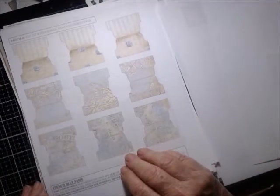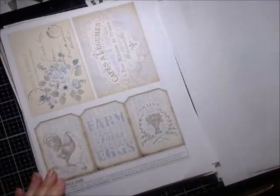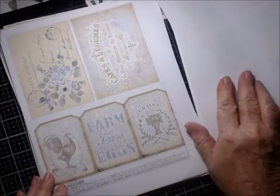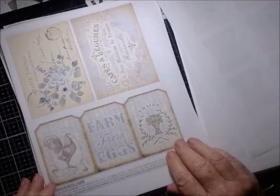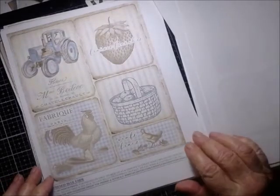Here's your tabs. Your little trapo tag. I love this one.